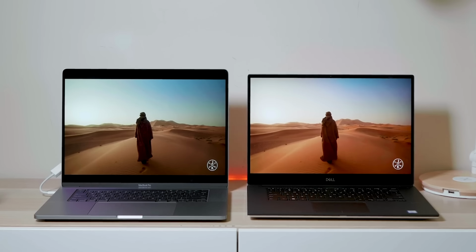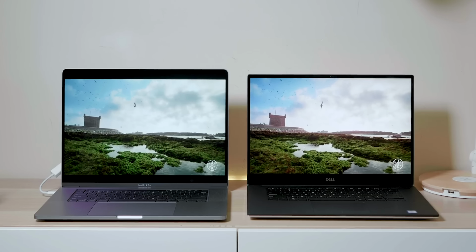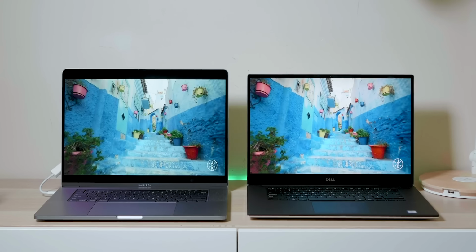Let me know down there in the comments which one you think is better out of those 2, but I'll give it to the MacBook Pro. But man, that's close. That's a really hard decision, and I could see you going either way.